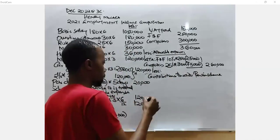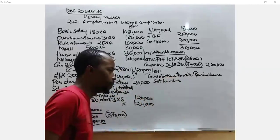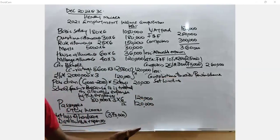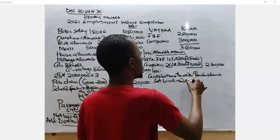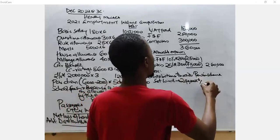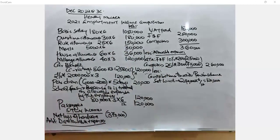Contribution toward the pension scheme. I said we can work with the set limit first. So the set limit ni ngapi? When I look on the question, the set limit, huyu jamaa amekaa hapa 6 months. So the set limit will be 240,000. We multiply by 6/12, getting 120,000. That is the set limit.